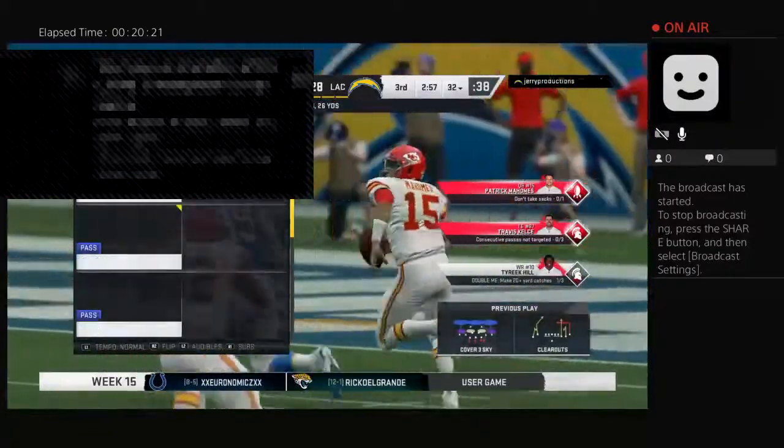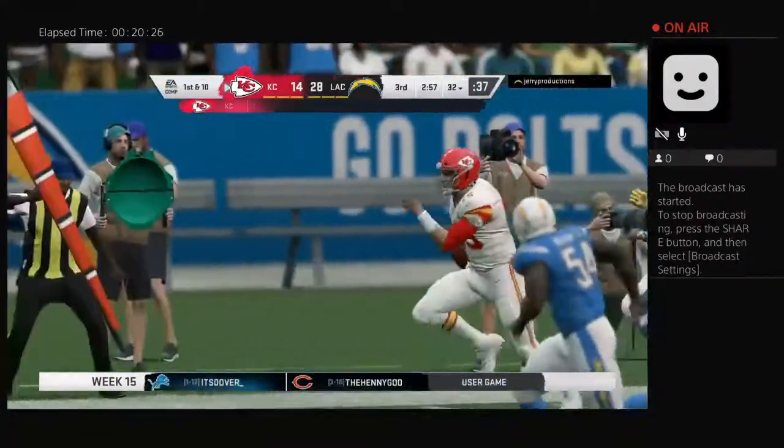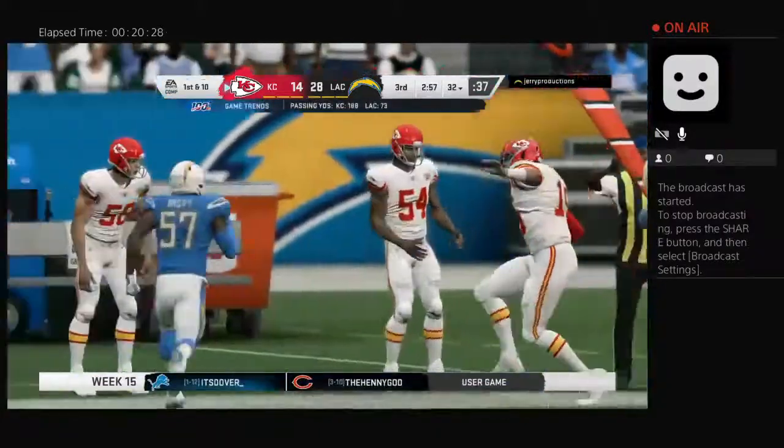And he'll have this past the 30 prior to going out of bounds. A nifty bit of scrambling there. 12 yards, first down.